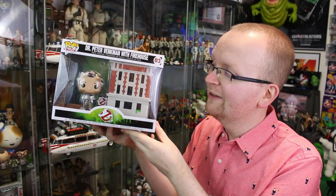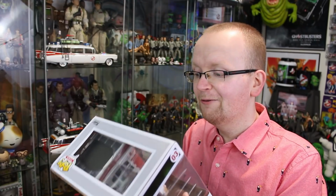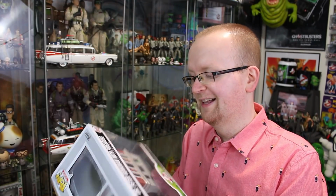Now when it comes to the Ghostbusters Funko Pop line, there is one set that I've been waiting for the most, and that is this one, the Dr. Peter Venkman with Firehouse headquarters. Taking a look at the front of the box here, of course, we have got a marshmallow-covered Dr. Peter Venkman. And as we can already see, he has a unique head sculpt and body mold. And of course, the Ghostbusters Firehouse. They put a whole flippin' firehouse in here.